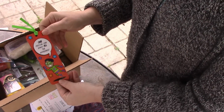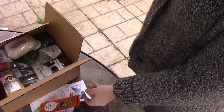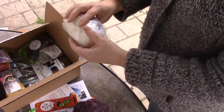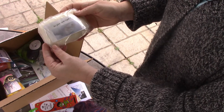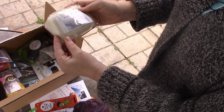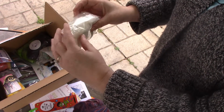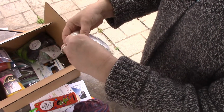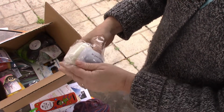We have a bookmark, One Person Can Make a Difference. Be your own superhero. It all comes from the inside. Cute little packages and bundles.